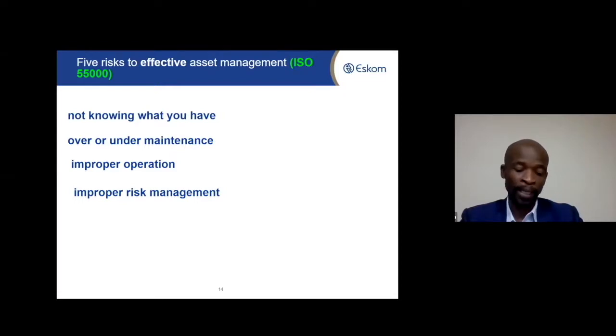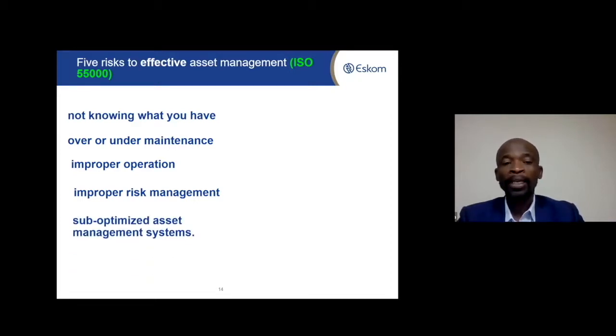Also, improper risk management. Sometimes you know the issues, you know the problems that you have in your assets, but if you do not take the actions on time or the adequate actions, that still remains a useless exercise. And lastly, it is the issue of a sub-optimized asset management system, to say your systems must be effective to conclude all of the above so that it is done correctly.